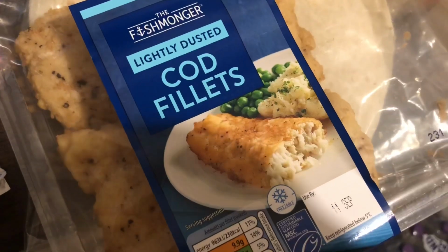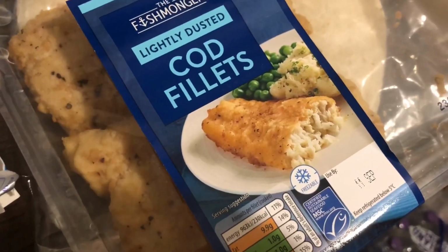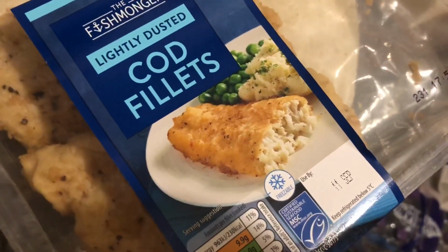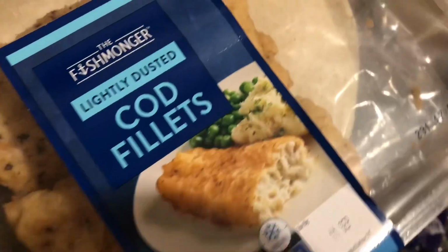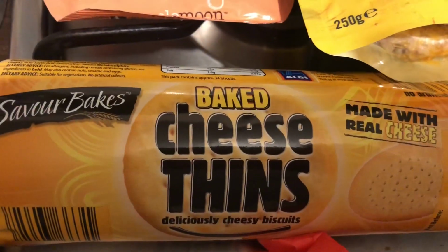From Aldi, I got lightly dusted cod fillets. These are for me. They look a bit, I don't know, but I wanted some cod on its own, but this is literally all I could get my hands on. I got 10 mild cheddar slices. These were £1. You can't find them cheaper anywhere else. I got some baked cheese bites for my dad.